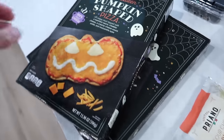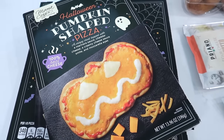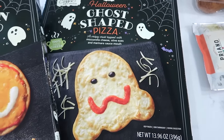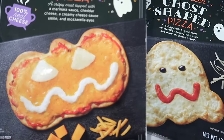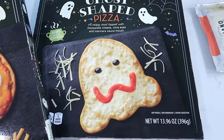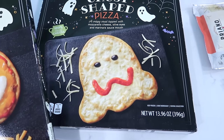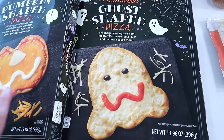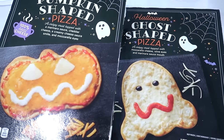And the last food item from Aldi, I picked up these pizzas. They got me. They look small, but I think the kids and I might actually eat these tonight. My husband's out of town. So yeah, the pumpkin pizza. We usually do the Papa, is it Papa Murphy's? No, Papa John's. I don't remember. Papa Murphy's. We usually do that one on Halloween, but I thought this would just be a fun dinner to have with them. They might get a kick out of that. I think they're so cute.